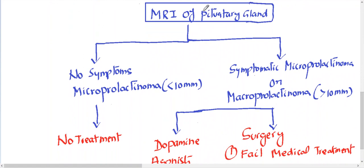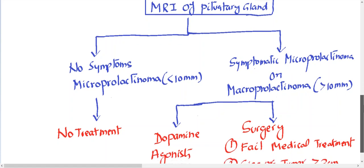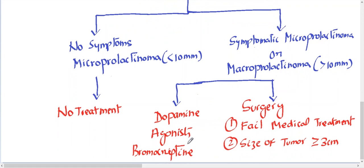Now once we suspect that the patient has prolactinoma, then you will do the MRI of the pituitary gland. And let's say the patient does not have symptoms, but the tumor size is less than 10 millimeter, then you don't have to treat the patient. But if it is less than 10 millimeter and the patient has symptoms, or if it is more than 10 millimeter, then you go for treatment like a dopamine agonist like bromocriptine or cabergoline. Most of the time prolactinoma is suppressed, the size is decreased with medical treatment. Surgery is very rare in this condition.